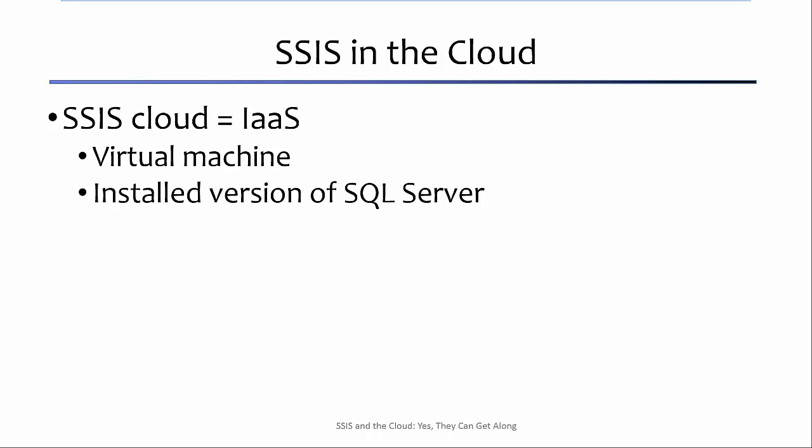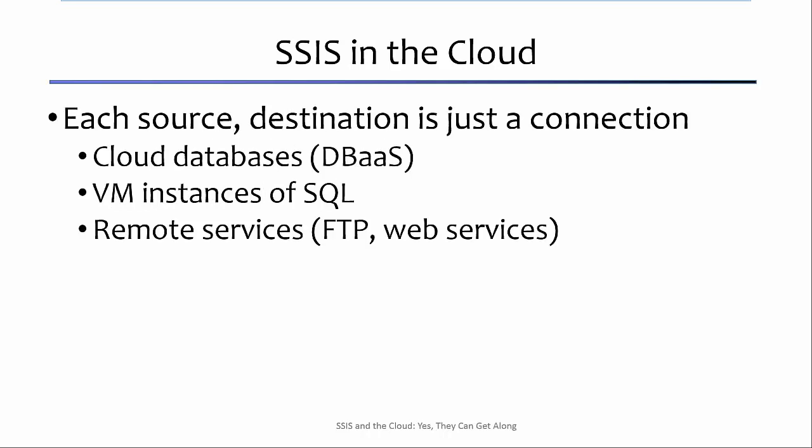Most commonly, you can run it on an Azure virtual machine, but you could branch out and do it on some other vendor's virtual machine if you prefer. It does require the installed version of SQL Server. So you're putting in the disk for those who still use disks, or you're putting in the media or dropping on the ISO file and actually running the installation of SQL Server to be able to run Integration Services on a cloud-based virtual machine. Just like on-prem, everything is just a connection. So if you're connecting to an Azure database, if you're connecting to an Amazon RDS instance, it's just another connection. For that matter, SSIS doesn't really care what type of connection it is. As long as it has a driver for it, it'll simply connect up to it and consume that data.